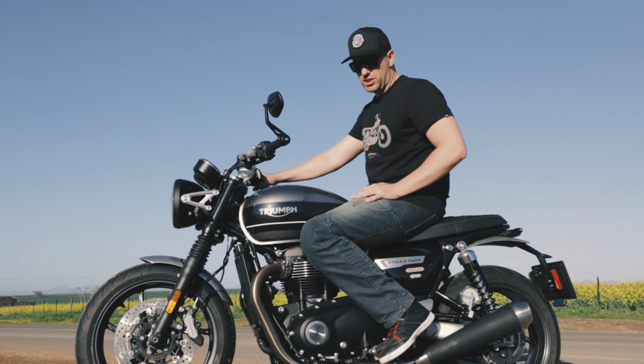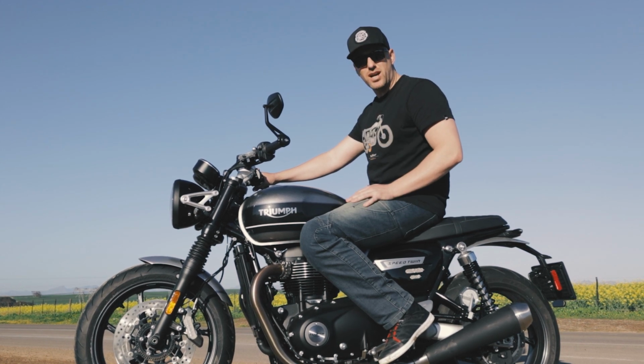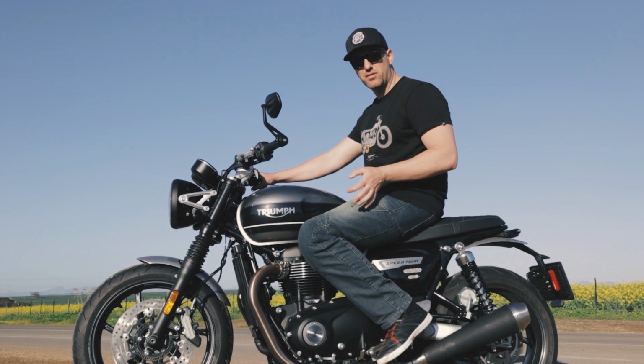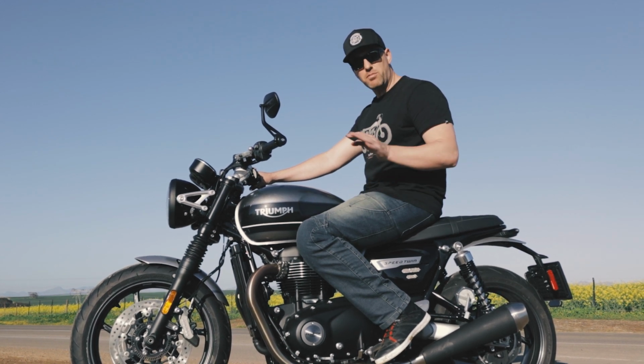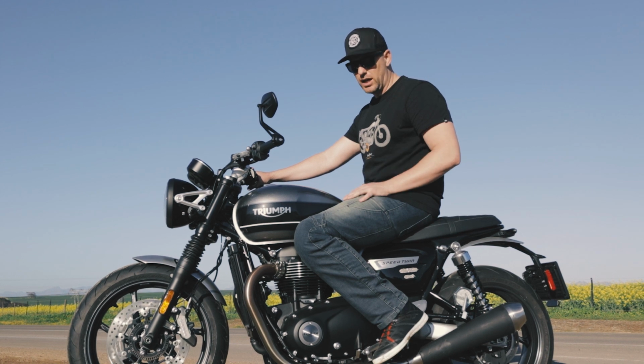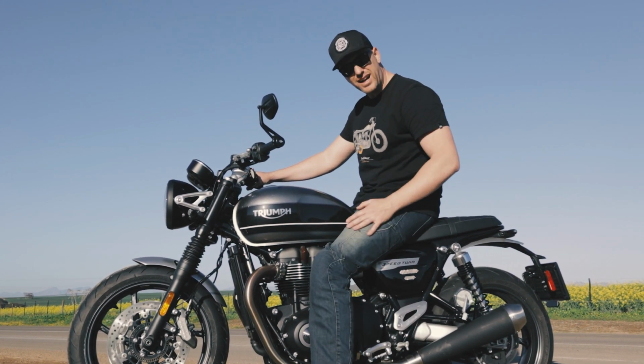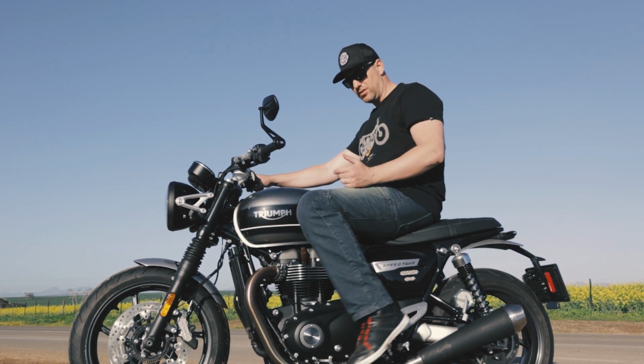And onto seating position. Well, I'm 1.9 meters tall, so as a really tall rider, most bikes give me a little bit of a tucked feeling. If I think back to when I rode the Bonneville, the T100, the foot peg seemed a lot lower and my foot had a lot more of a 90-degree angle than it did on this bike.